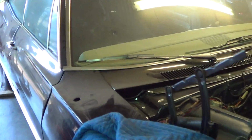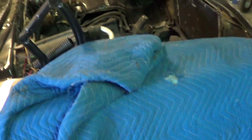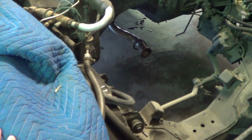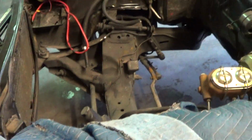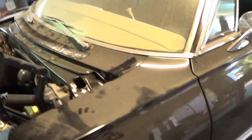I'm probably not going to do anything with this interior right away until we get this all done. I wanted the new motor and everything in it before we really venture on, to see if we're just going to have other issues. You never know what's around the corner. And with this car, it has just been one of those things. There are certain cars that don't want to be built, and this is one of those cars.